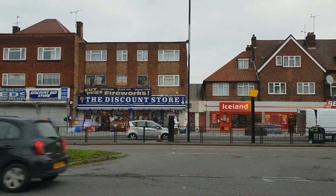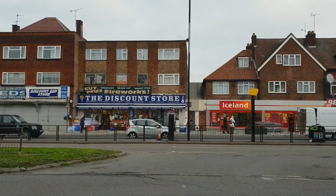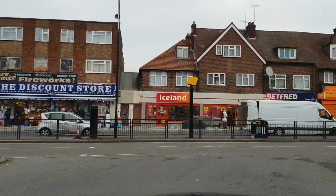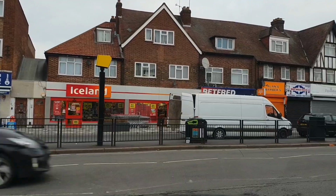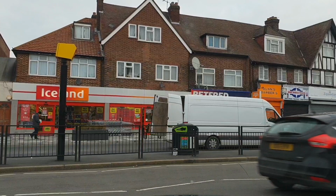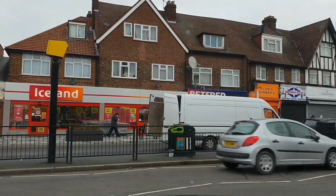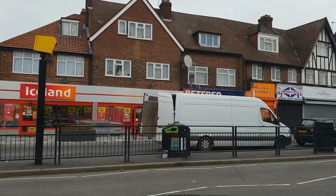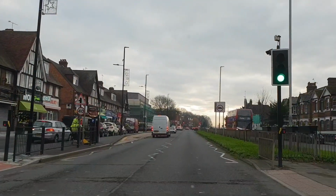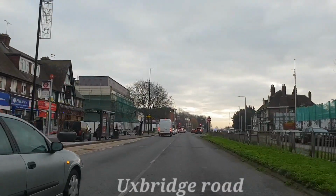So I'm going to turn right towards Uxbridge Road, and I'm going to stop in the middle. Nobody's coming from the right, so I'm slowly going to move into this spot. Still signaling. And I have a car on my left-hand side, so I'm going to be very careful which lane to choose. So I have a car on my left, that's why I'm not going to go to the left-hand side. If I didn't have a car on my left-hand side, I would actually move straight to the left side.